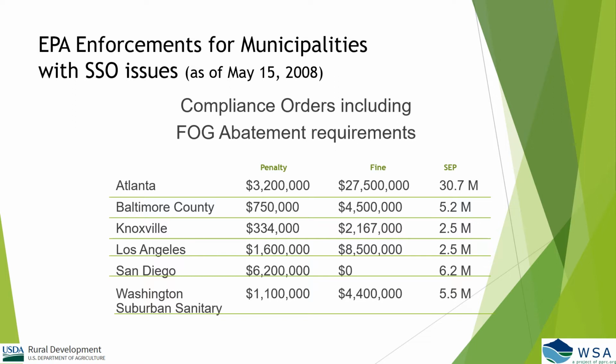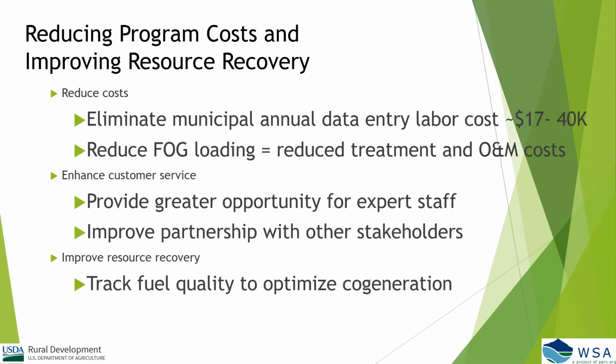Look at Atlanta, for example, a total payout of $30.7 million. Who here would like to have $30.7 million to add to their current budget? Tried and true, having a PPP will keep your municipality from having to pay fines like these. By implementing a PPP, you will notice reduced program costs, improved resource recovery, enhanced customer service by providing expert staff, and a greater opportunity to improve partnerships with stakeholders.